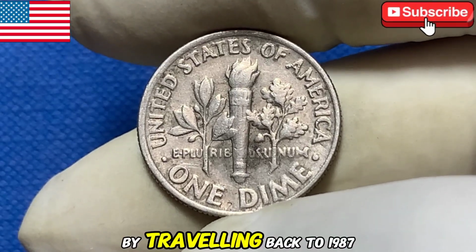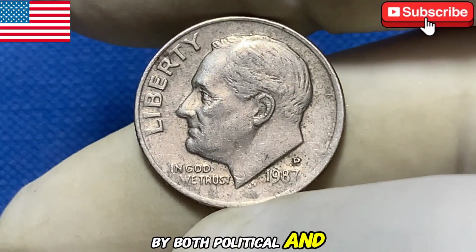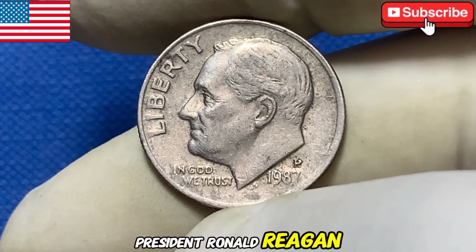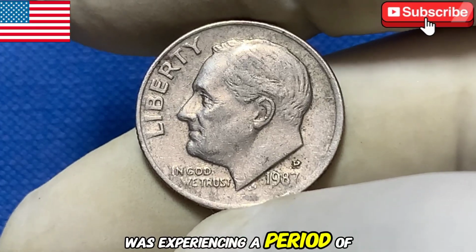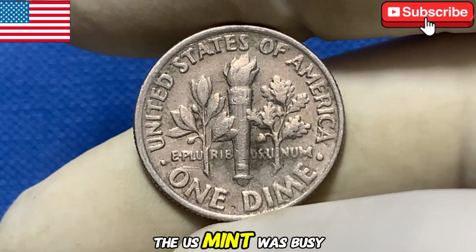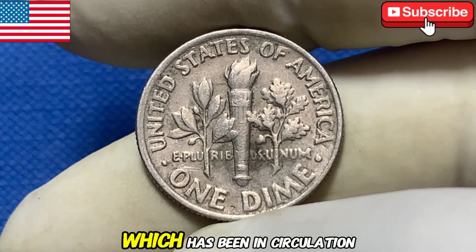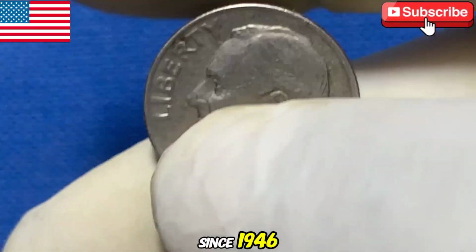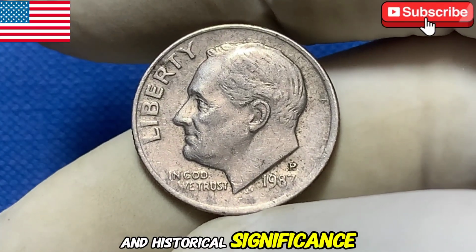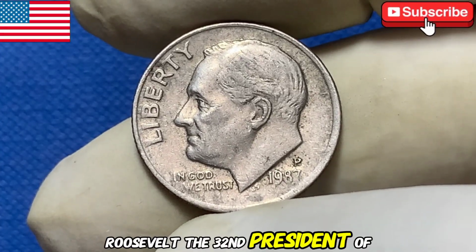Let's start by traveling back to 1987. It was a year marked by both political and cultural shifts. The country was under the leadership of President Ronald Reagan, and America was experiencing a period of economic growth following the 1980s recession. The U.S. Mint was busy at work producing millions of coins, including the Roosevelt dime, which has been in circulation since 1946. This dime is beloved for its design and historical significance, featuring the profile of Franklin D. Roosevelt, the 32nd President of the United States.